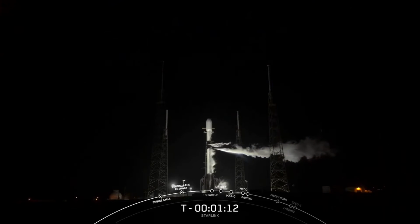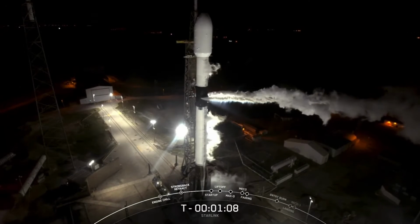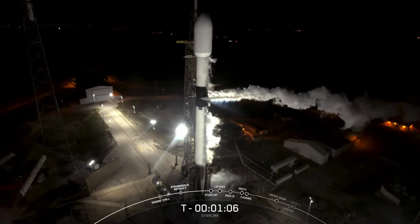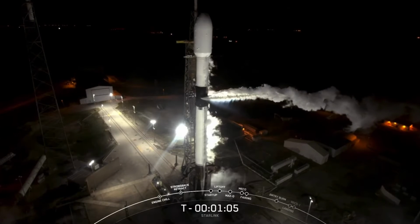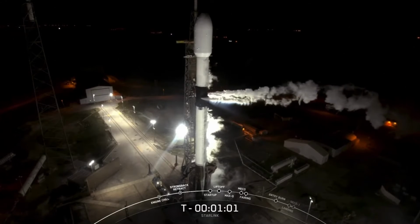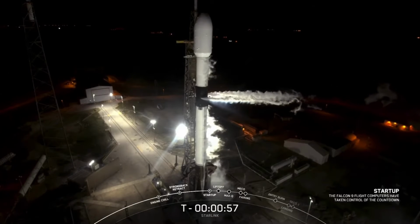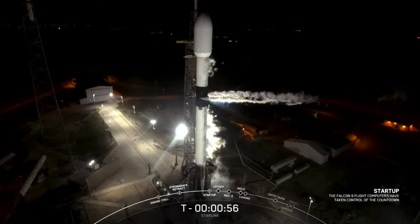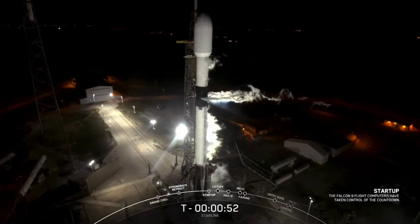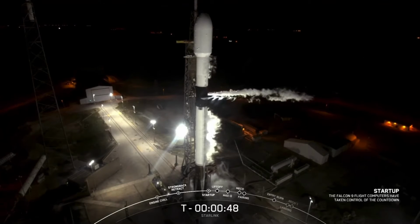Coming up here in about 10 seconds or so, Falcon 9 will go into startup, and the first and second stage will begin to pressurize for launch. Falcon 9's in startup. There's that call out. The autonomous internal flight computers have now taken over the launch countdown.